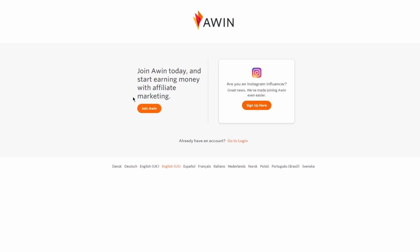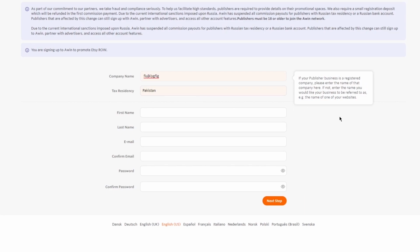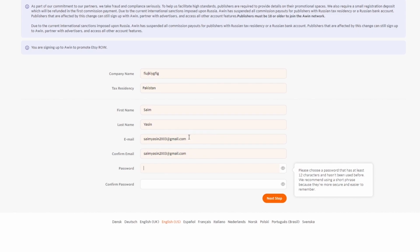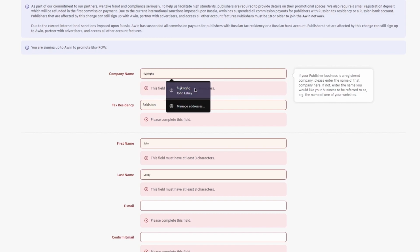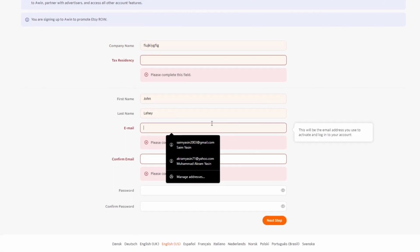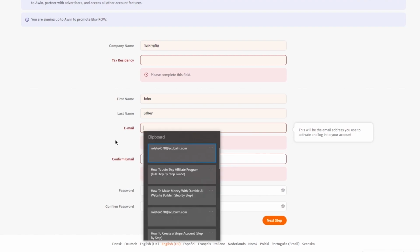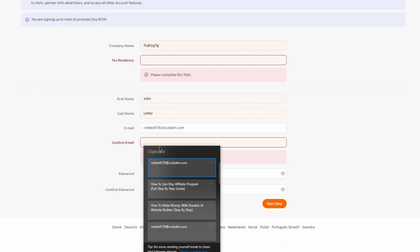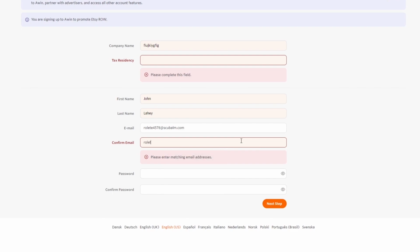I'm just going to go ahead and join with AWIN. And here it asks us for our details. So first of all, company name, and then you're going to choose your tax residency. Then you have your email, password, and all these things. So just go ahead and add the necessary things. Let me just add the things again. Then I'm going to add my email. Then you're just going to confirm your email. And once we have confirmed our email, let me just go ahead and add the necessary details.